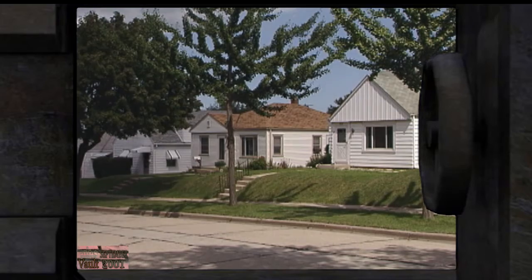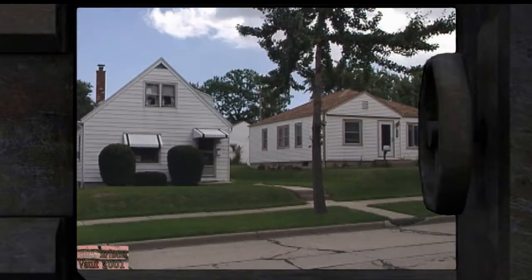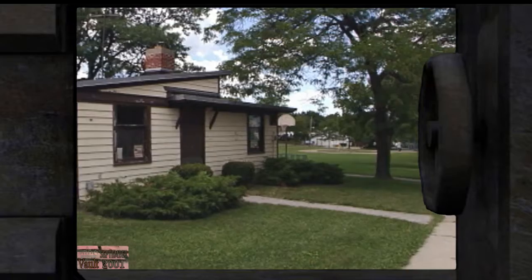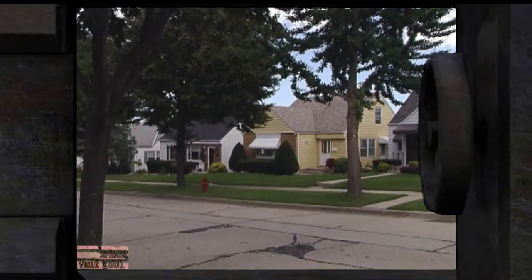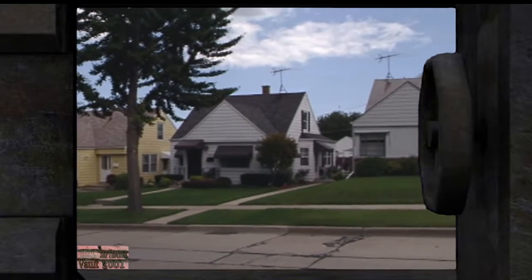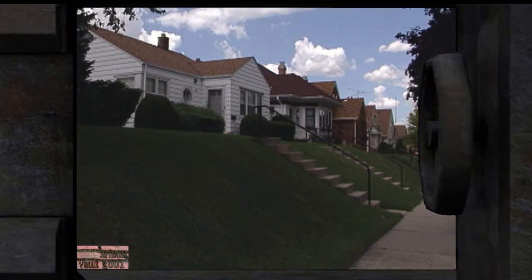Following the end of World War II, there was another building boom. At the Manitoba Park site, 50 temporary homes were built to meet the housing shortage for returning veterans. The project's original laundry building now houses the park's restrooms. Some homes around the park were built so fast that many were built without basements. By 1955, the neighborhood was practically full.